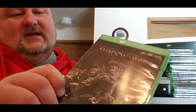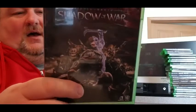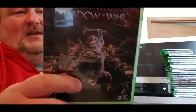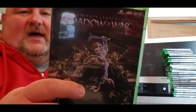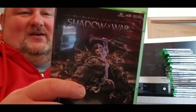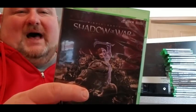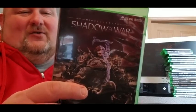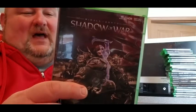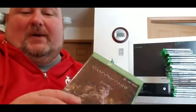Shadow of War, this is the second Middle-earth Shadow game. It seems like it's a good game, but I think they've improved it with updates. But I remember Jim Sterling did a ton of videos on how this is pay to play, loot box extreme. The only way you can really finish this game without being incredibly frustrated is by paying a ton of money on top of what you paid to buy the game.